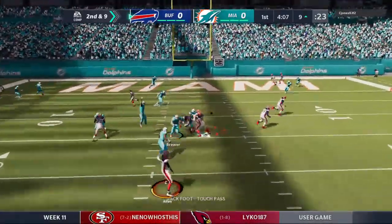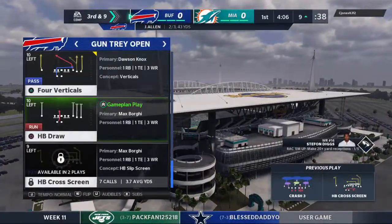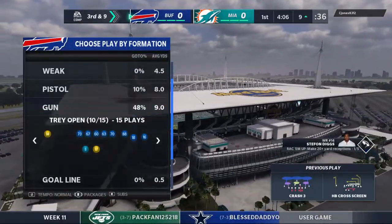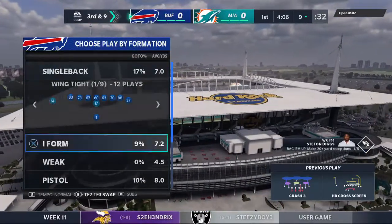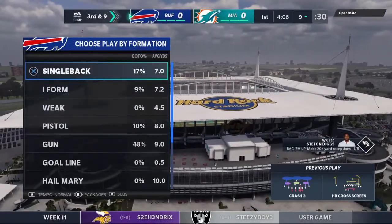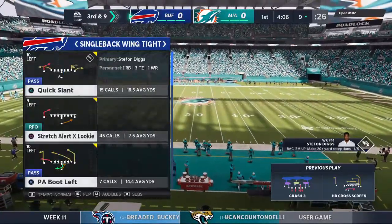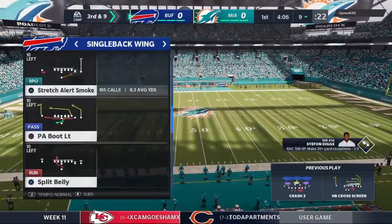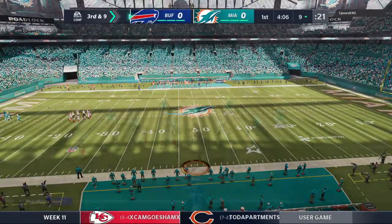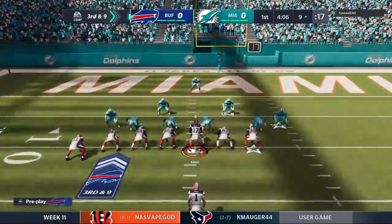On 2nd and 9, Allen, and it's incomplete. It's been a good opening drive offensively thus far, but you know they don't want to waste it and settle for a field goal attempt after that incompletion. So this is a big play coming up here on 3rd down. Now play number 7 of this drive, but it's a tough 3rd and 9.